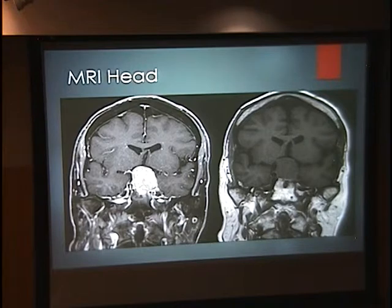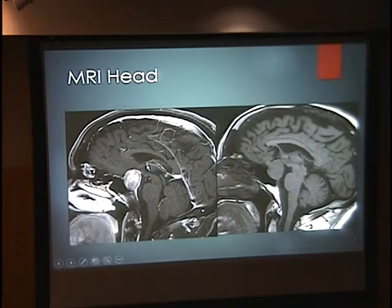This is what the MRIs look like with and without contrast. So you can see this large contrast-enhancing sellar mass. And on the sagittals, once again, you can kind of appreciate it. On the sagittals, you can also make out what could be where the optic chiasm would be. It's a little bit superiorly displaced due to the mass.